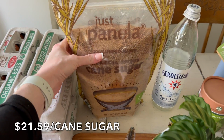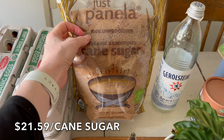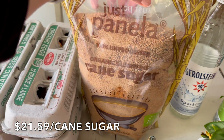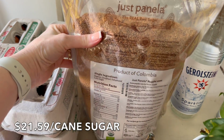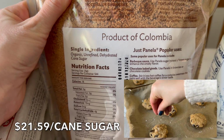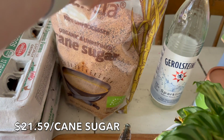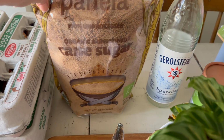We also were able to find this huge thing of cane sugar. This is by Just Pamela. Now, this cane sugar is lower on the glycemic index. So these sourdough chocolate chip cookies you're going to see at the end were actually made with this sugar, and I would highly recommend this if you're trying to watch your sugars.